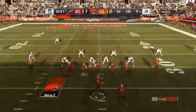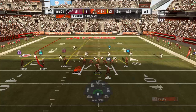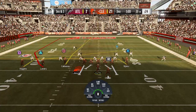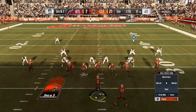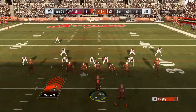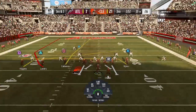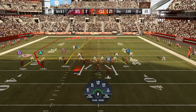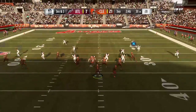All right, now, lucky 56. Lucky 56. We like that. That's what we want right there. Check sick guard. Watch the shift. Watch the shift. Hey, watch the shift.